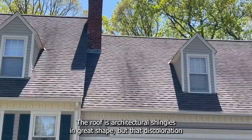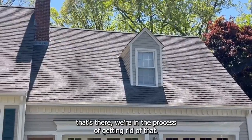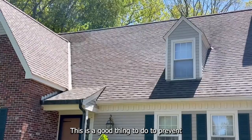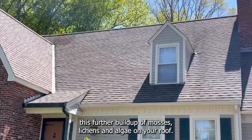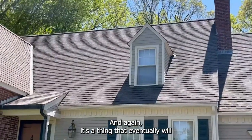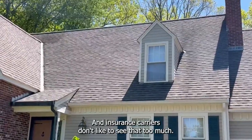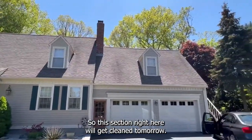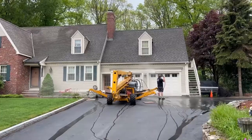The roof is architectural shingle, it's in great shape, but that discoloration that's there, we're in the process of getting rid of that. This is a good thing to do to prevent this further buildup of mosses, lichens, and algae on your roof. And again, it's a thing that eventually will deteriorate your roof over time, and insurance carriers don't like to see that too much. And as homeowners, it doesn't look that great either. So this section right here will get cleaned tomorrow. We'll see how that comes out.